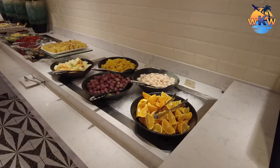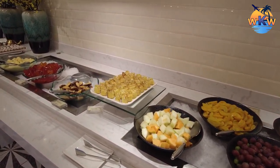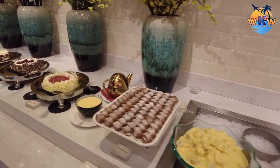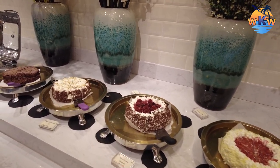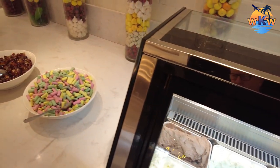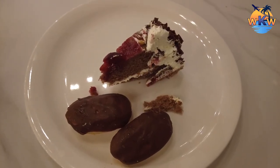I'm going to get myself a little bit of dessert now before I go. So, a little bit of cake, I think. Well, I've gone for a couple of mini eclairs and the traditional Black Forest gâteau.